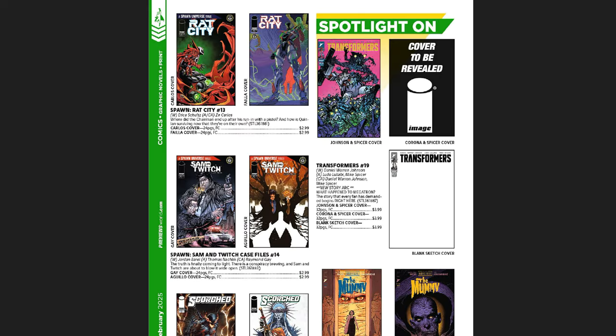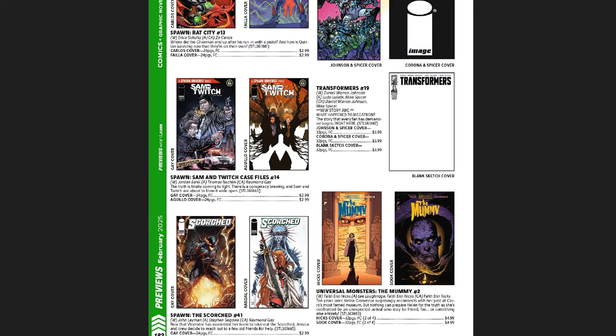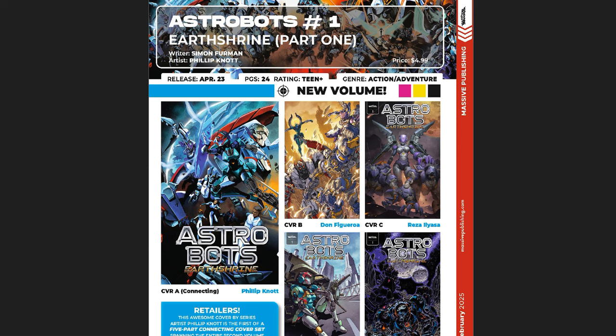All right, next up, Transformers, issue number 19. I love Transformers. I just wanted to sing, okay? All right, what else do we got? Let's see. Astrobots. This is a fun book right here. When I saw this, I love mechs. So this was a no-brainer to spotlight.